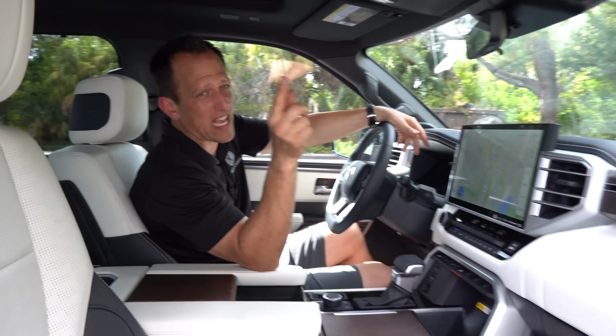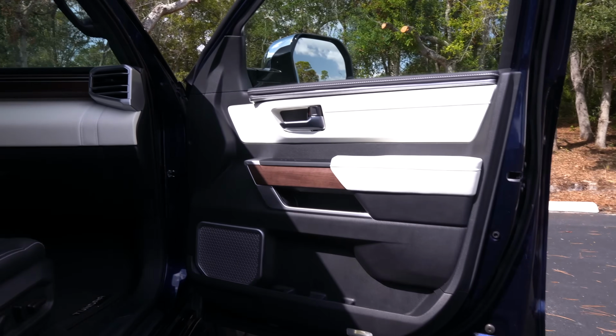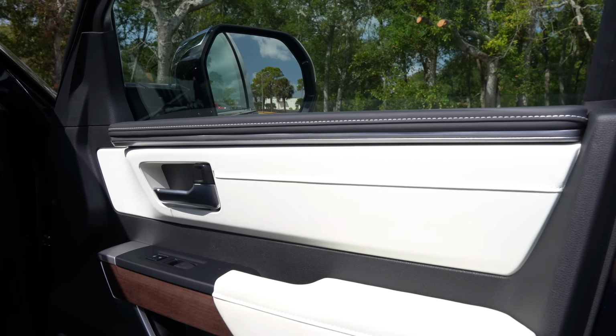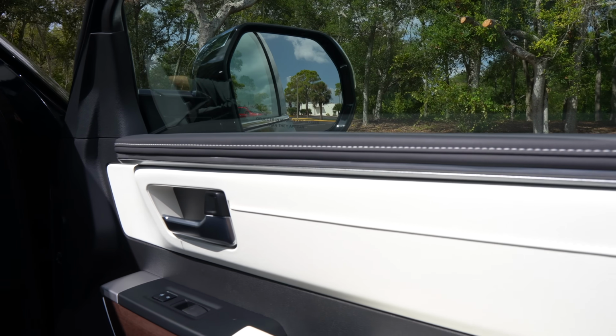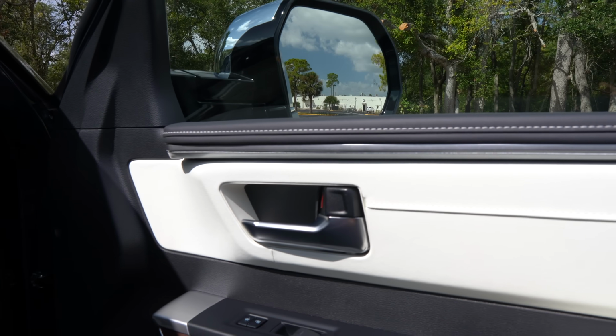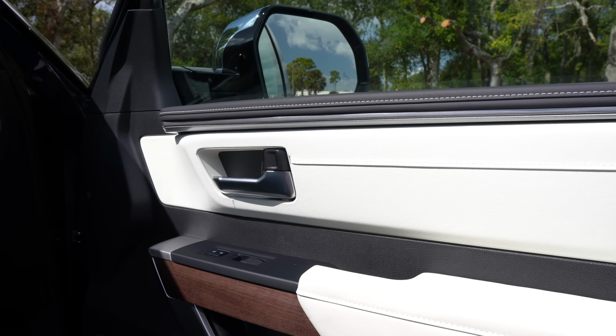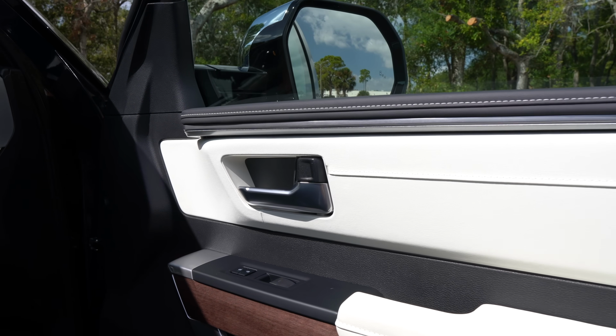To the door panels, I love the two-tone style. So you have the dark, smooth touch material up top with the stitching. Great place to put your arm while you're cruising. You do have the creamy white two-tone. Let me know how you feel about that. That comes with the Capstone edition. We have real wood trim.